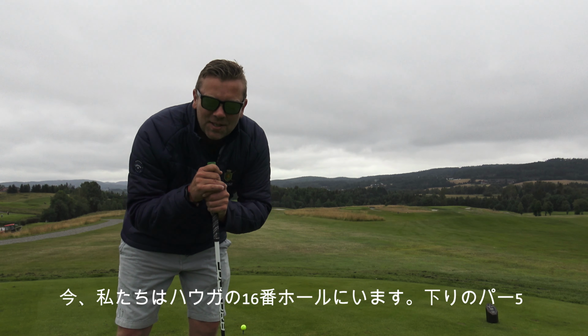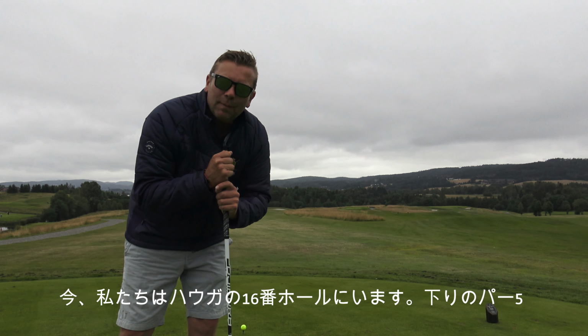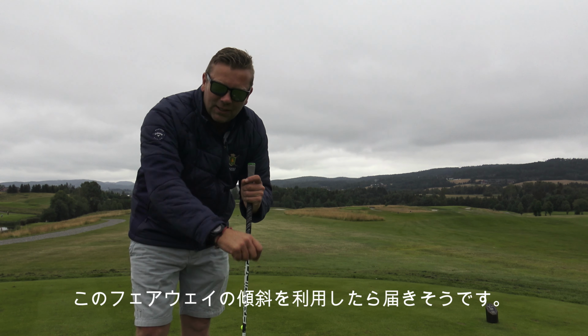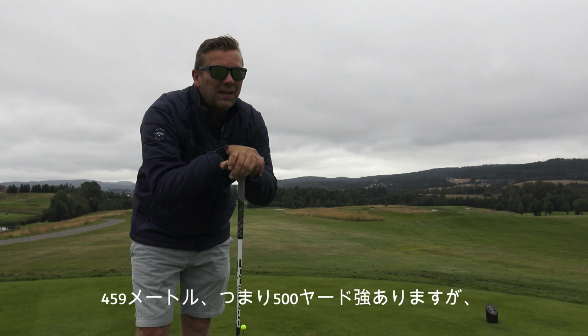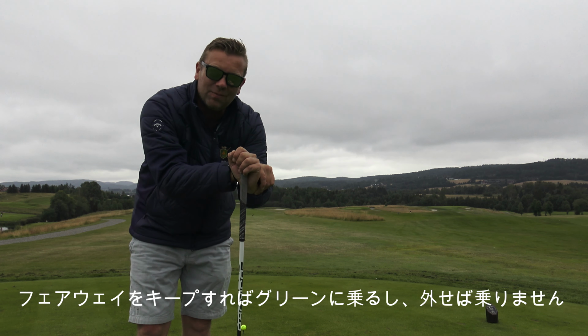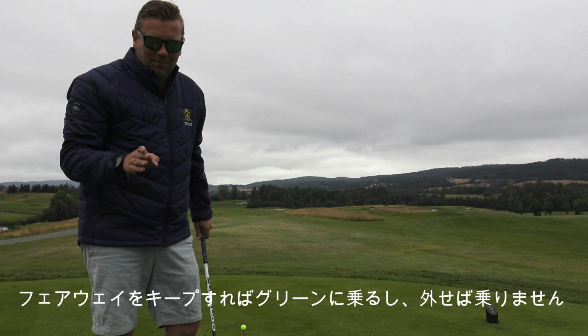So now we're at the 16th hole at Hauga. Downhill, par 5, very reachable. You get the run down this fairway here. 459 metres, so that's over the 500 yard mark, but hit the fairway, the green is on. If you miss it, it's not.